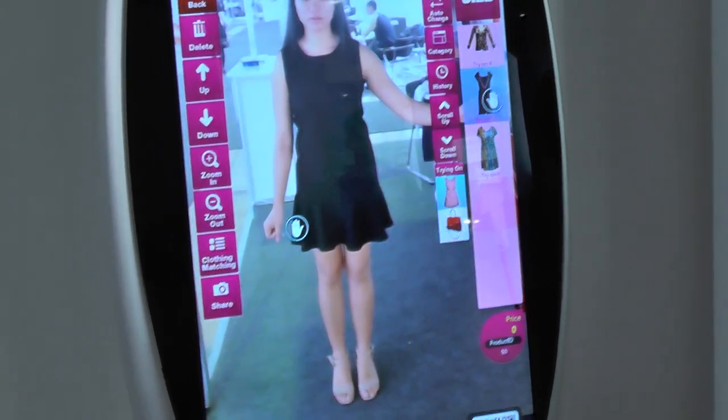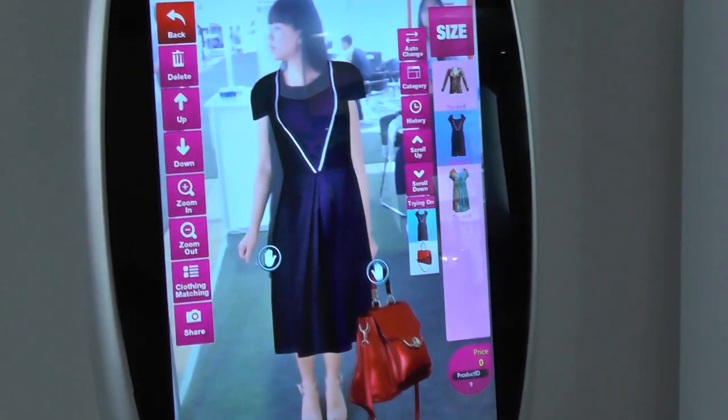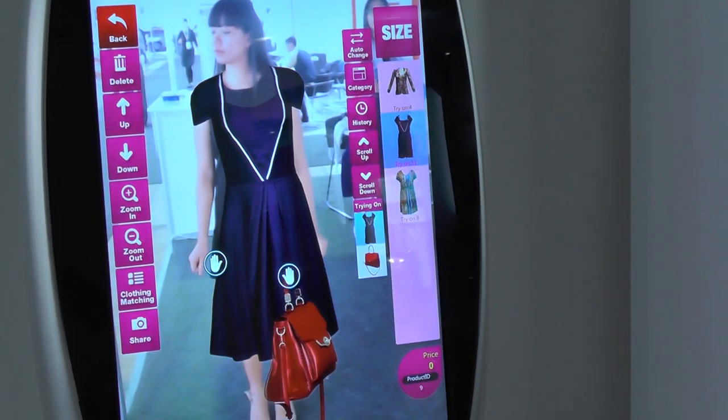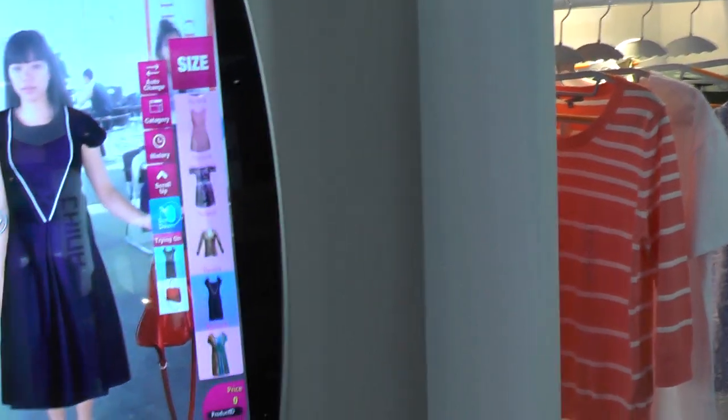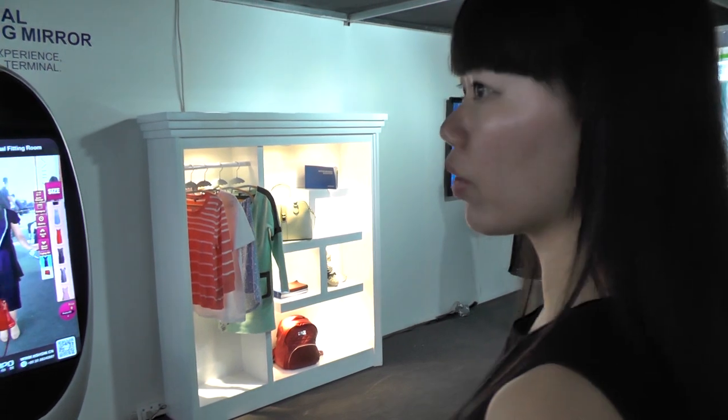And where are the clothes stored, on a computer, on a laptop or something? The clothes are stored on the mirror and on the internet. If you have a shop online, then you can put your clothes here. You just put this kind of terminal in your shop, and then the customer goes to your shop and can try on the clothes in front of this matching mirror.